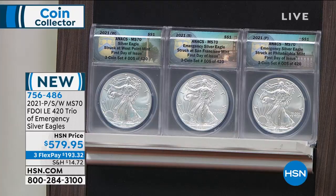In coin collecting, like any coin, they say buy the best grade you can afford. Well, the complete set of American Silver Eagles from all three mints they were made at, including the two emergency production Philadelphia and San Francisco coins, is $579. We've done the FlexPay, we've done everything else. If you collect one coin, this is it, and we put it in a display box that you should be 100% proud to display anywhere in your home.